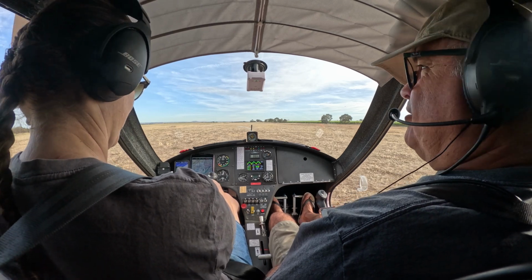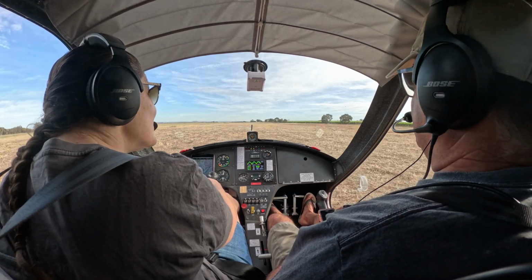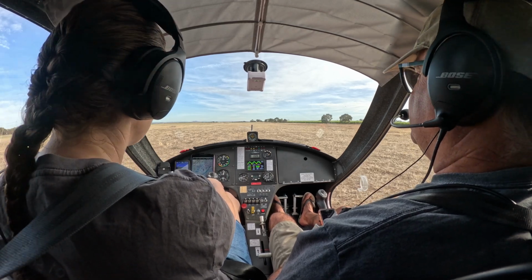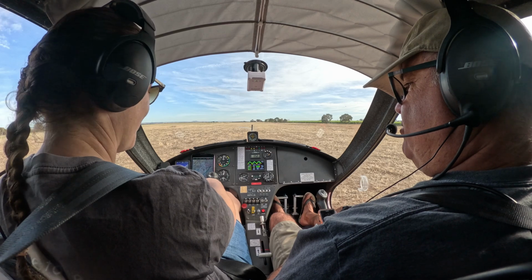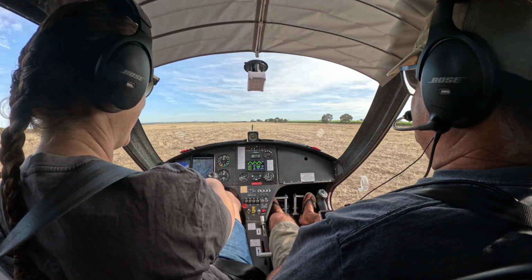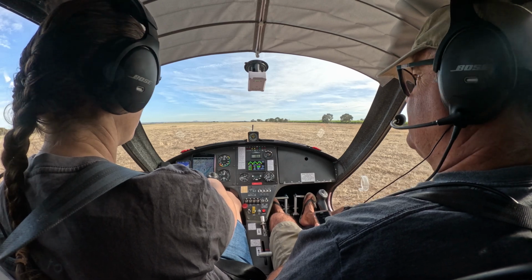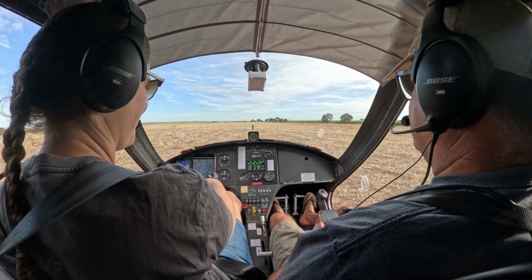Okay, we're out at Strathablyn Airfield, lined up on runway 35. Winds forecast to come in pretty hot and strong northerly today. Cat's at the controls, and we're in the M24 Plus. M24 Plus is powered by a Rotax 915, so it's 141 horsepower.